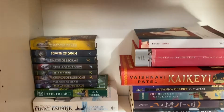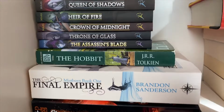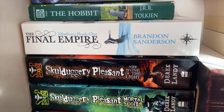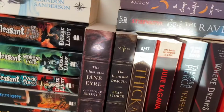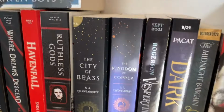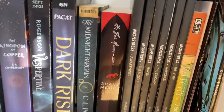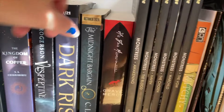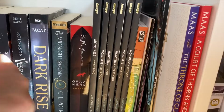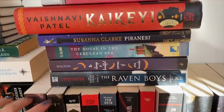And then for the very last shelf, this is quite disorganized. These are my mini editions of Throne of Glass, and then duplicate editions of the Skullduggery Pleasant series. I have my illustrated editions of Jane Eyre and Dracula, and then a lot of advanced reader copies that I just haven't gotten to. City of Brass and The Kingdom of Copper are not advanced copies. I just have those there because they match the height. And then my monstrous graphic novels, which I love, some other graphic novels, and my ACOTAR and Throne of Glass coloring books. And then from there up are just books that I have to haul right now. And then these are just spillover books for my summer TBR video that I never put away. So that is this shelf.